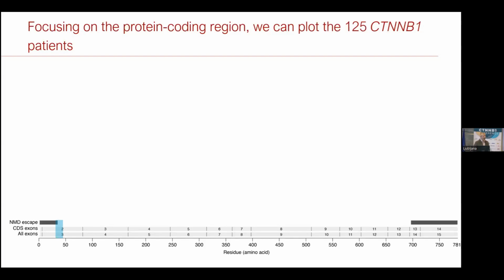We can number the exons for those, and that just helps us to transfer between RNA and protein. The first thing to notice is we have this black line called NMD escape. At the end of your RNA, there is a signal which says stop. And that's how the RNA knows when to stop making a protein.